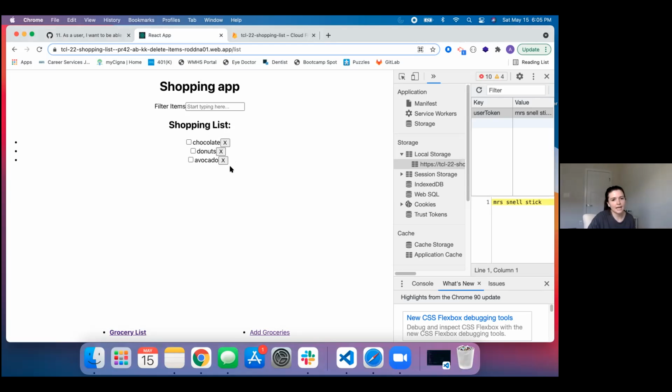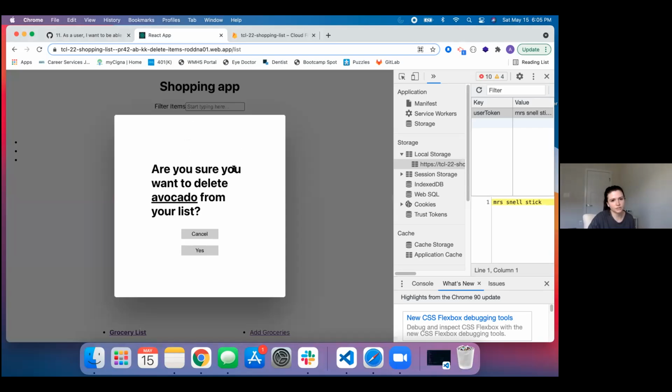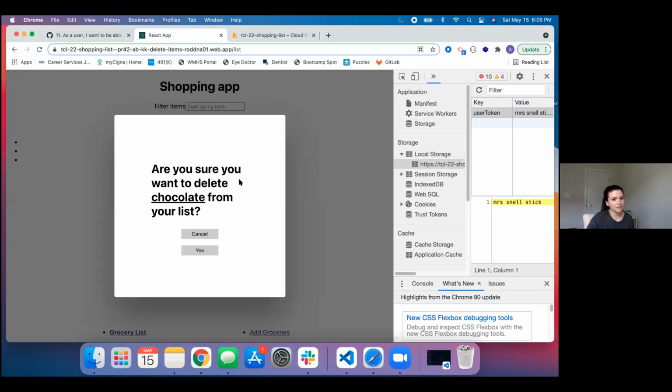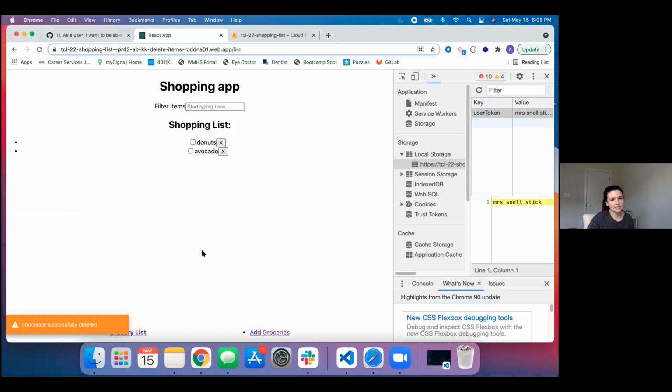I'll go ahead and click right next to the avocado. When I click it, you are going to see a modal pop up, and it's going to ask you if you're sure you want to delete avocado, or whatever item you click on, from your list. Of course, we would never delete avocado from this list, so I'm going to click cancel. Then it will bring us right back to the shopping list. But I'm going to click chocolate. Might also be a sin. But this time when it asks me, I'm going to click yes.